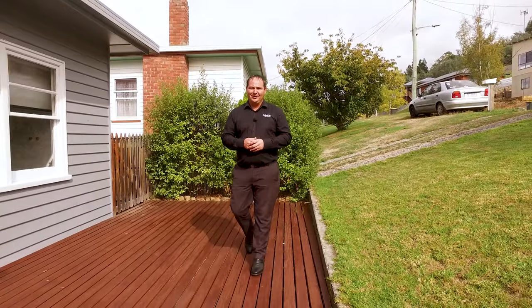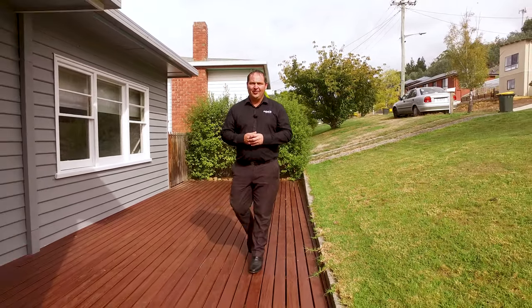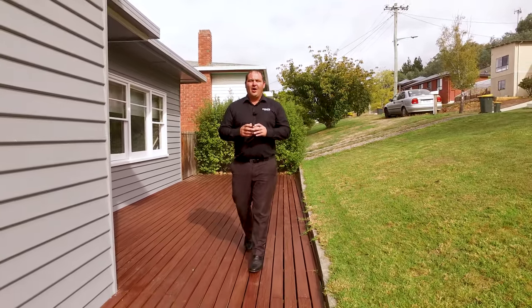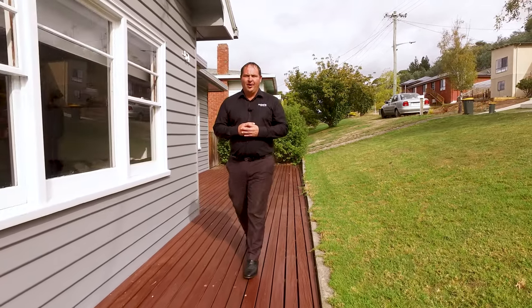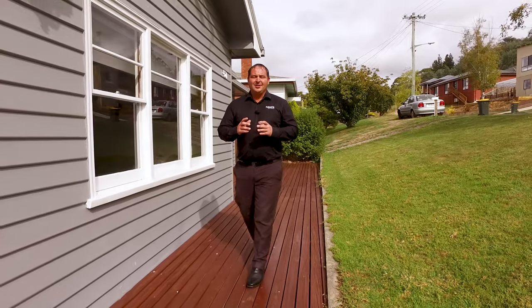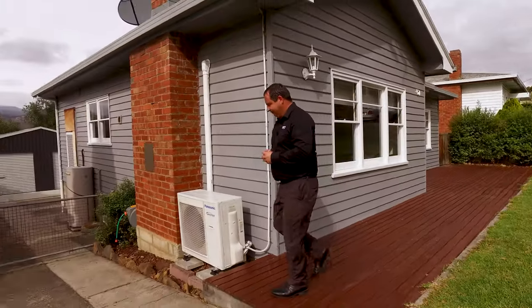G'day guys, Paul Belcher from Roberts Real Estate, and welcome to our new listing at 57 Southview Crescent in beautiful New Norfolk. Ideal for the investor or the first home buyer, a three bedroom weatherboard home with a large rumpus underneath, just under 600 square metres of land and a double garage. Let's have a look around.